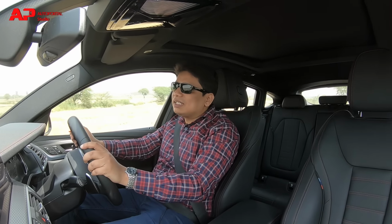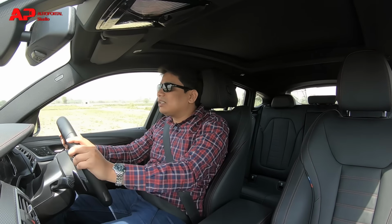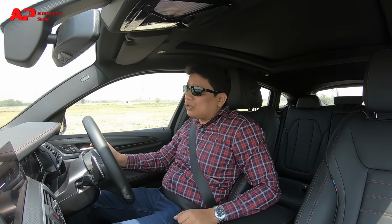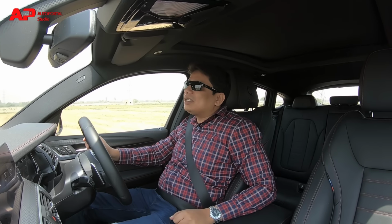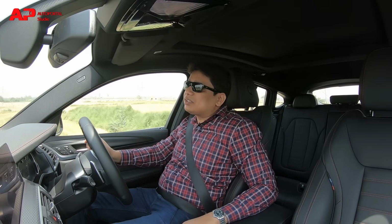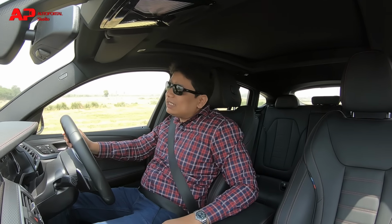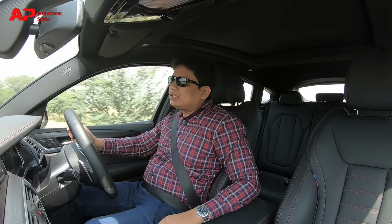So what I'm essentially trying to say is that the X4 is a great little package for keen drivers. It's a great car for comfort, it's a great car for enthusiasts, and it's a great car for overall ride comfort as well. And I would give it a very strong score of 90 out of 100 in the driving department. I've really enjoyed driving this car, and so will you whenever you decide to take it out for a spin. And it's definitely worth the money, and it's definitely worth the price that BMW is asking for it.